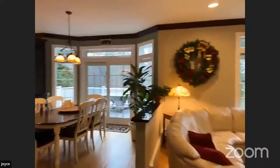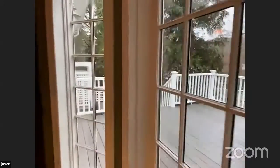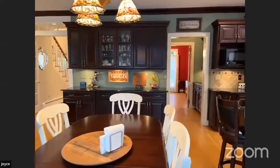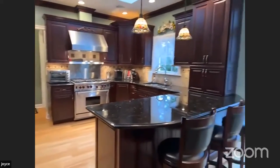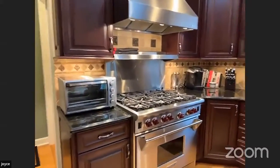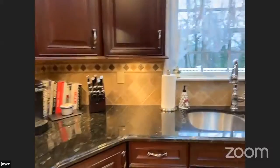Here we are, looping around again. See this eat-in kitchen, lots of space there, big table for eight with this beautiful Trex decking right outside the kitchen. Again, easy indoor-outdoor entertaining. You can kind of see it a little there. They have also a gas line that goes right to the deck so you can have a gas grill. As I mentioned, the house has natural gas from the street. They do have that beautiful Wolf 6 range stove there. The cabinets are cherry in pristine condition. Everything has been so well maintained in this house.